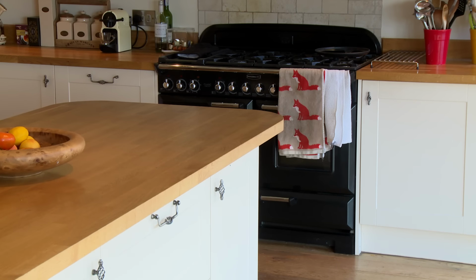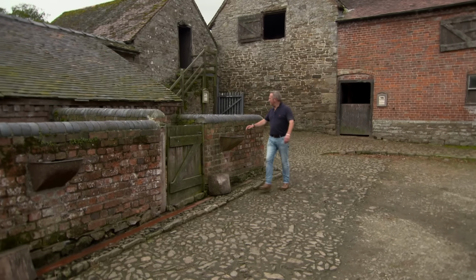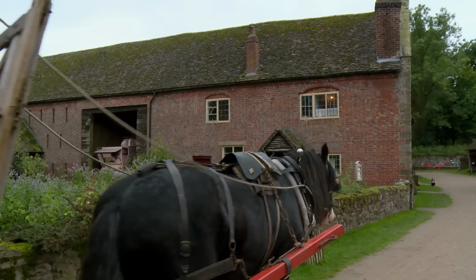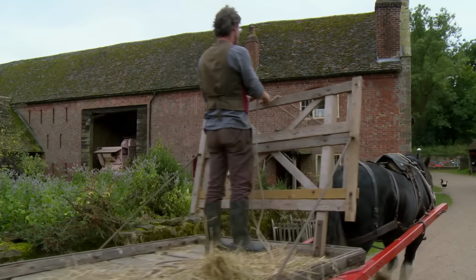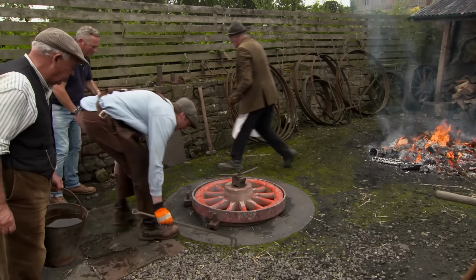It's nice. I didn't ever really feel that way about property. And later, we turn back the clock as I find myself on a 19th century working farm. That's all right. Water, good bit. You don't get long, do you?